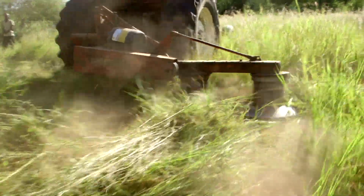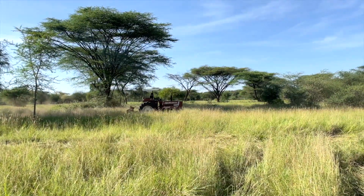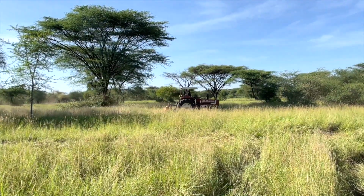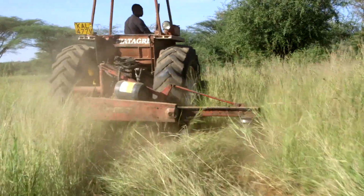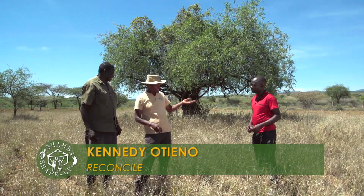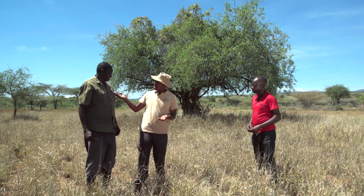Reuben has already started cutting the grass in the next field, and it looks like he's going to get a bumper harvest. Now, the first secret is in the type of the grass used. Ken, what kind of grass is this? Sun grass. Where did you hear about sun grass? Reconcile.